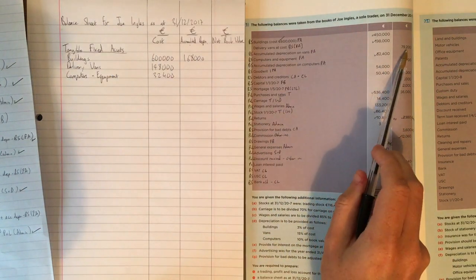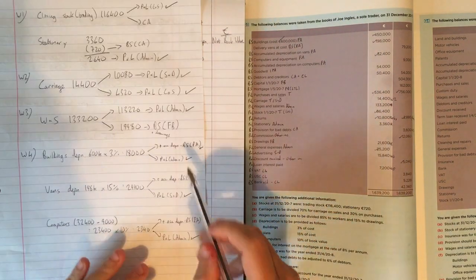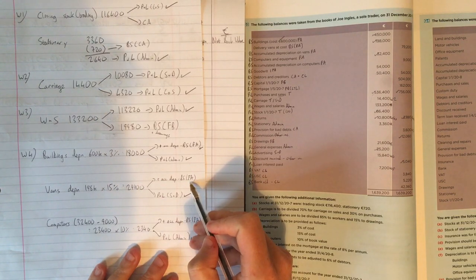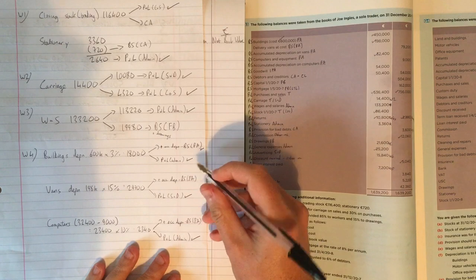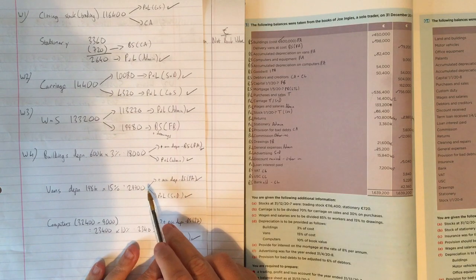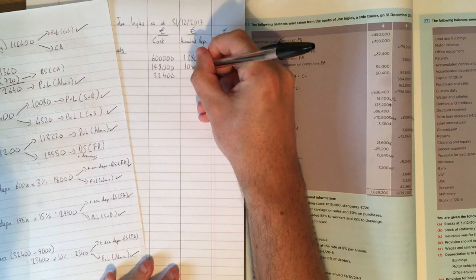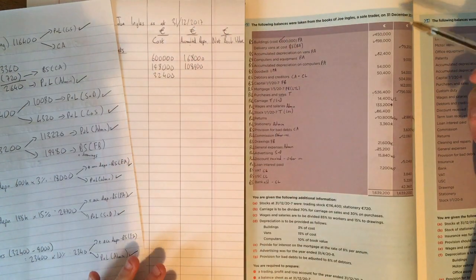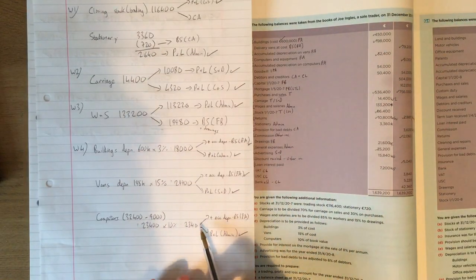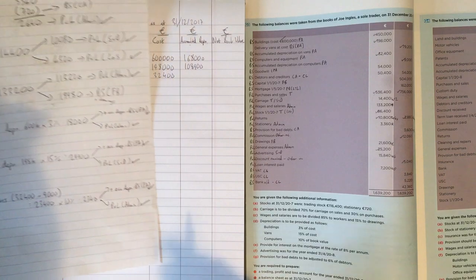Delivery vans then, so accumulated depreciation is 79,200. So that's from previous years plus the 29,700 that I have here. If you add those two numbers together, it's 108,900. So the 79,200 plus the 29,700 for delivery vans is 108,900. For computers then, it's 9,000 coming forward, plus a 2,340 that we did in the workings, so that would be 11,340.